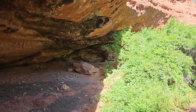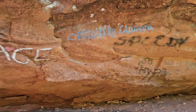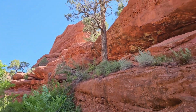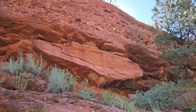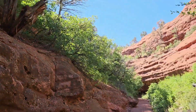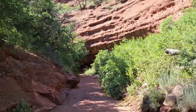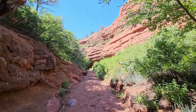People have built fires. The rock's been charred. Look at what we got here. This is a pretty cool little canyon. It's steep enough and narrow enough that you can get down here in the shade. Pretty cool. And that's actually the cave area we just came out of. It's hard to tell here. It's almost covered by shrubbery. God, it feels perfect here in the shade with a nice little breeze.